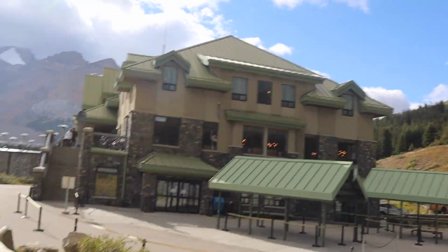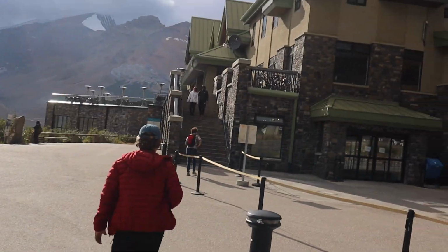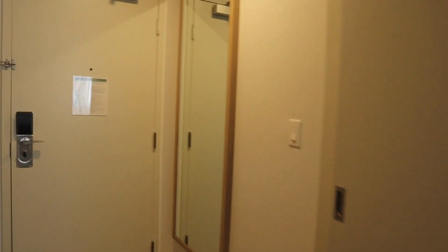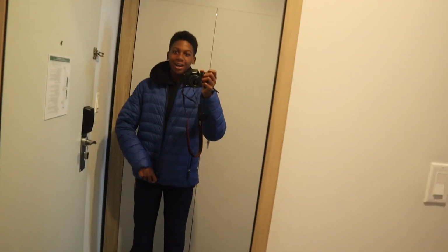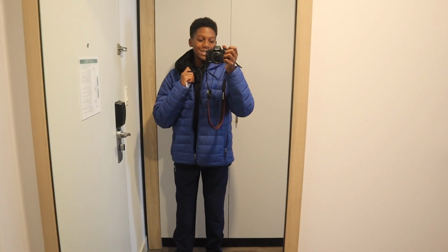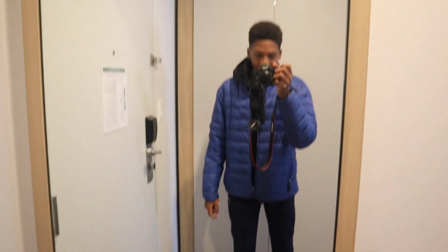Oh, it's chilly. What a view! We just got into our room, and we're getting ready to leave again. This is how I'm dressed. And if you don't know, I'm wearing a hood. Underneath this hood, there's another hood. Then I have my zip up and t-shirt, and I have long underwear underneath. I have to dress warm.